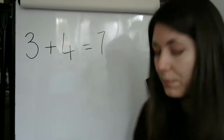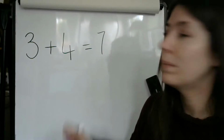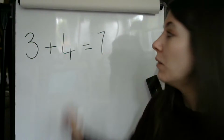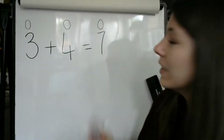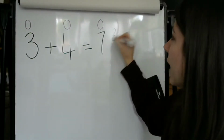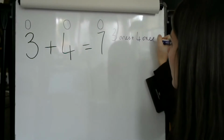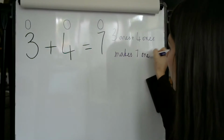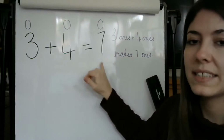Now, in these numbers, we are counting ones. That's because these are all 1-digit numbers. And we know when we look at numbers, they are in a place. We call this place value. So above each of these numbers would be the letter O, because they are all in the ones place. So we are saying, essentially, 3 ones add 4 ones makes a total of 7 ones. That's what we're saying here. 3 ones add 4 ones makes 7 ones.